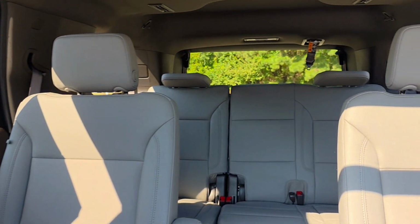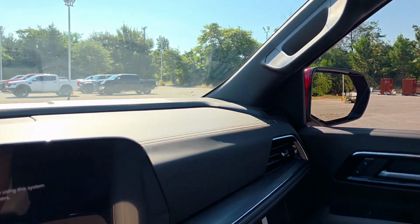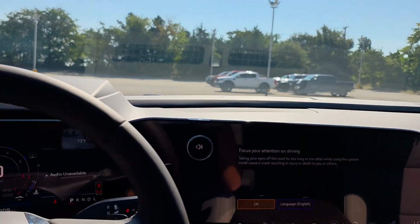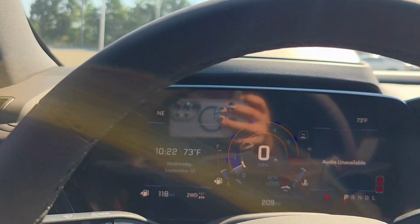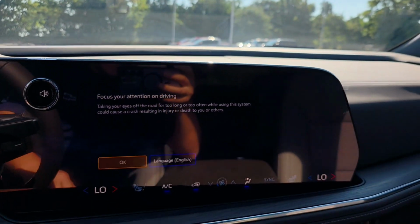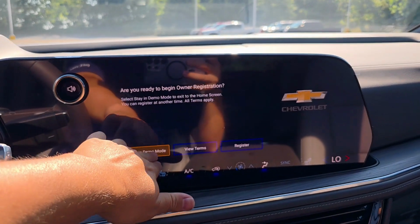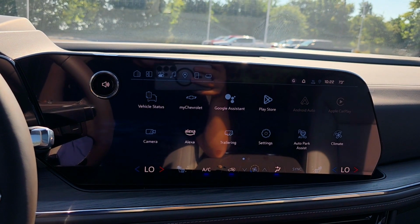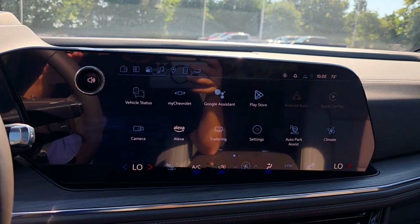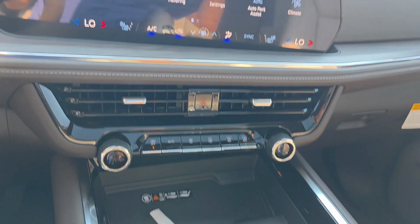And check out that interior. Now this interior is gray. I know a lot of people either like it or just straight up hate it, but I want to show you what the infotainment system looks like. You do get a 17-inch infotainment system, so just keep that in mind. Yes, you do get Apple CarPlay, you do get Android Auto, and that is all wireless, so if that's a big option for you, just keep that in mind.